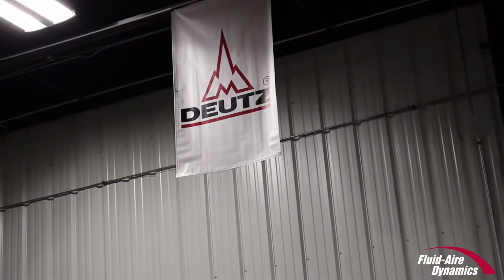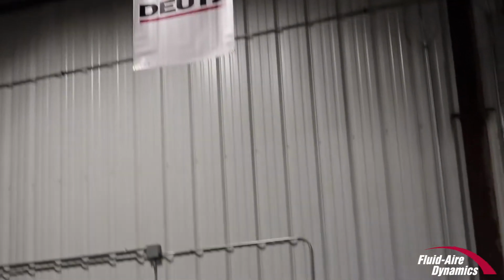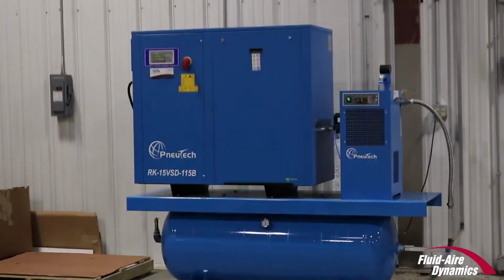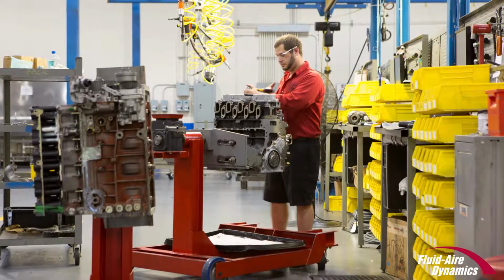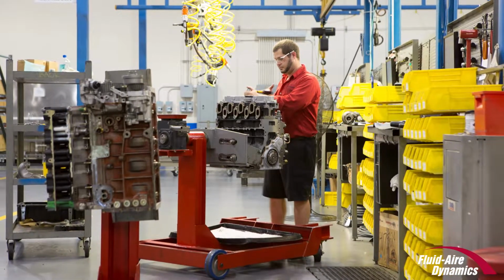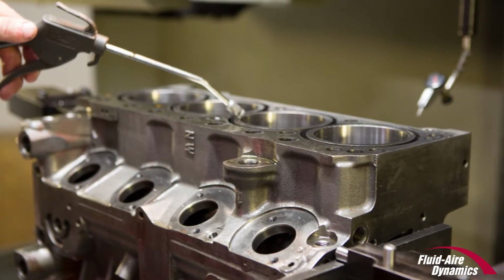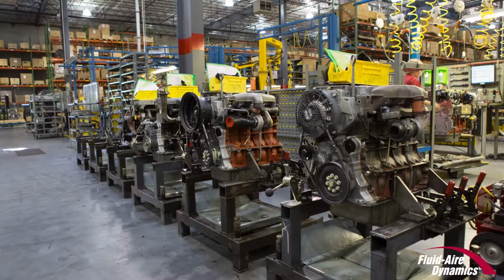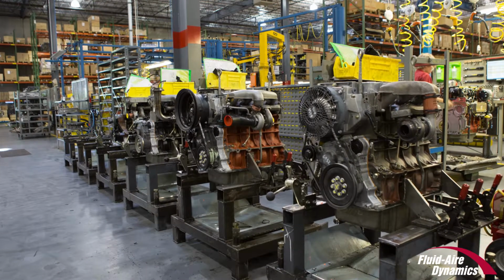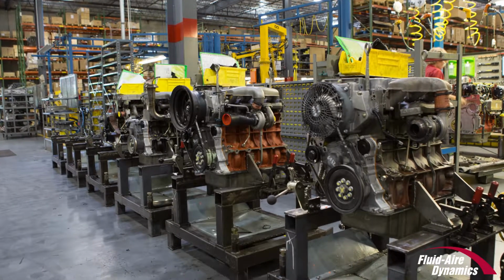things like that. DEUTZ uses compressed air mostly for hand tools, impacts, technicians using tools to take things apart very quickly. We use compressed air to blow off our engines as we're working on them. We use compressed air with our steam cleaner, to make sure that everything's doctor clean as we're putting engines back together.